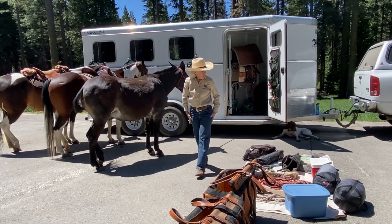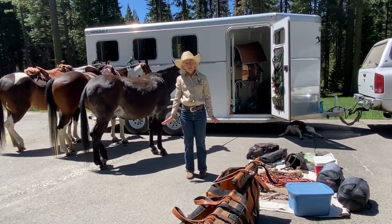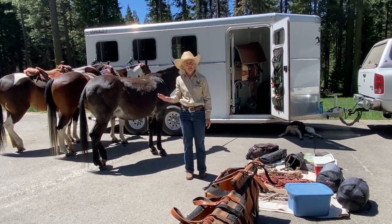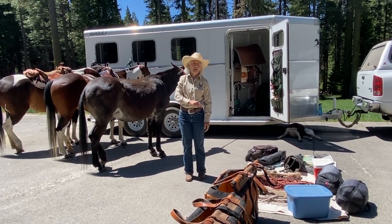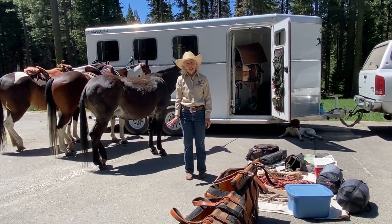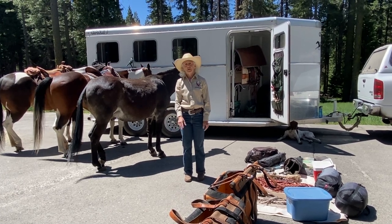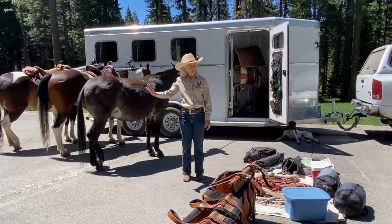Other things to know are, what are the rules where you're camping? Horses are allowed to camp anywhere in the national forest except for some campgrounds. Some campgrounds you can camp with horses, some you cannot. So you need to know if you're gonna camp in a campground, if horses are allowed. Out in the forest, you're all good.